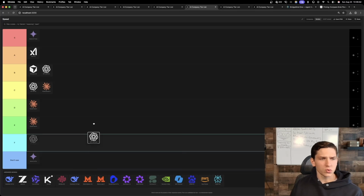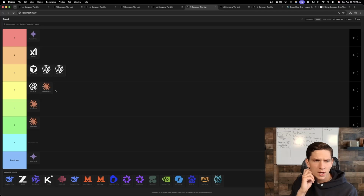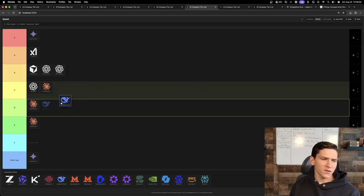GPT 5.6 Luna, it's a small model, but you'd actually be surprised. It actually isn't the fastest model. I would literally put it neck and neck with Terra. When I'm using it in real workflows, Luna and Terra end up being very similar in their ability to actually get stuff done. DeepSeek V4 Pro, I'm going to put this on the D tier.